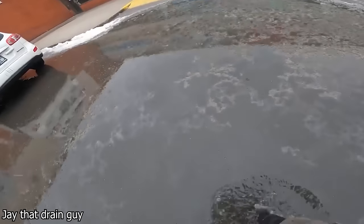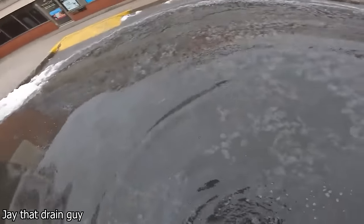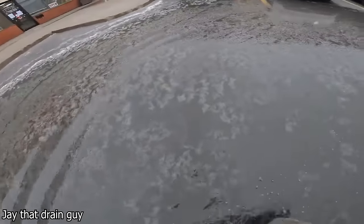A drain unclogger called Jay the Drain Guy opened a large blocked parking lot drain, resulting in a big whirlpool.